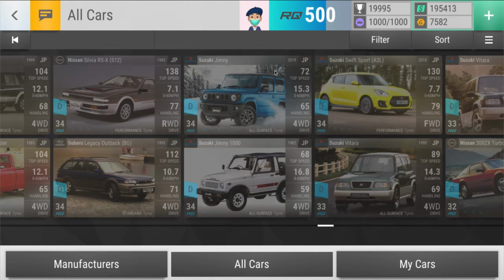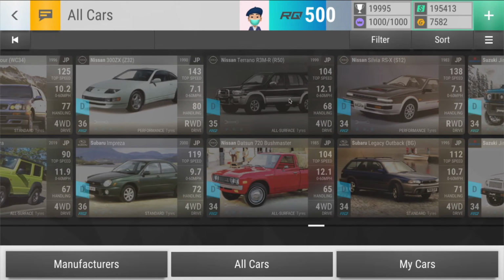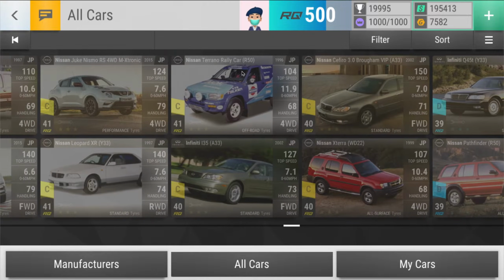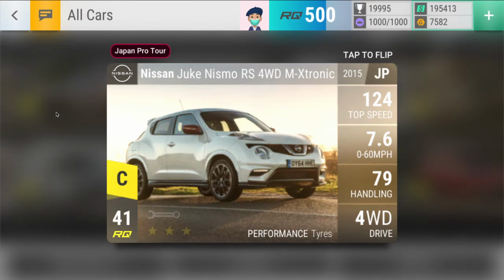But if we now go and have a look, we got the Suzuki Jimny. That's what everyone really wants, honestly. And another Suzuki Jimny. Lots of really cool cars here. Some nice. Oh, this off-roader Nissan Terrano rally car. Okay, that could be good. Nissan Juke Nismo 4-wheel drive.